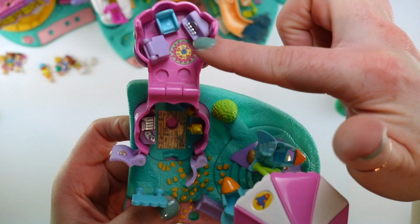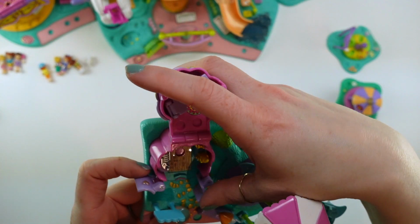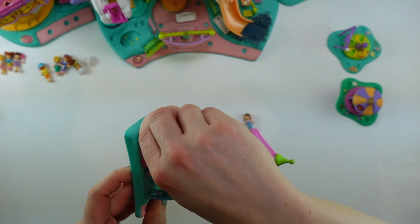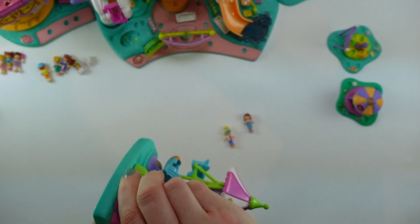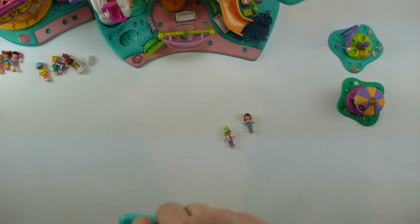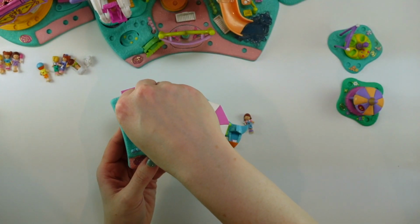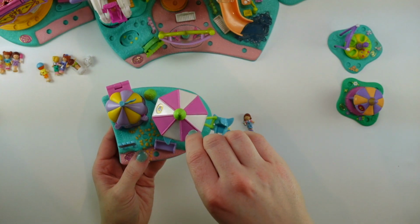Lots of, again, good use of stickers through this set. And it looks like this pulls out. I don't know if I'm accurate on that. I'll give it, no, maybe not. It's just molded in that way. I don't think that that actually lifts off. No, it does not appear to.